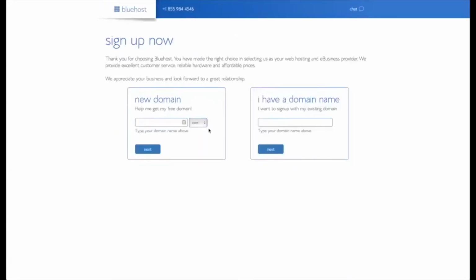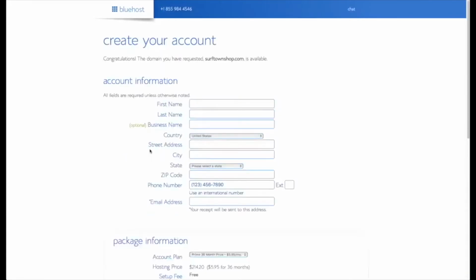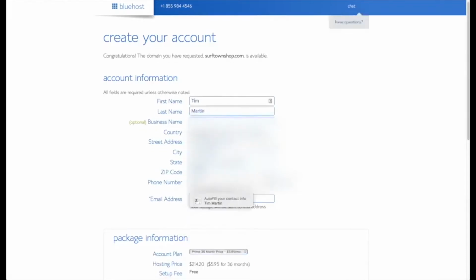If you're going to sign up with a new domain name, you can add it right here. Or if you already have a domain name, just type that in there so they know what your domain name is. I'm going to go ahead and create a new domain name. I'm going to click Next. I'm going to add in my basic information here. And this is exactly the information that Bluehost is going to help you keep private when you sign up for your domain name.